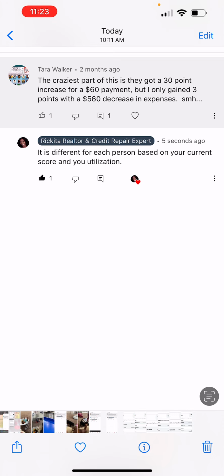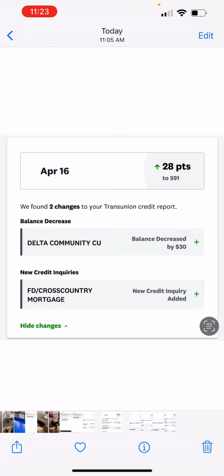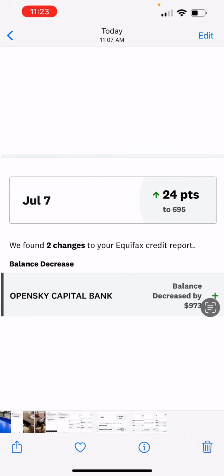And you also have to check to see too. So let me show you this. You have other changes that are happening. So like right here, their credit score went up 28 points. They're probably thinking they should have gotten more than 28 points, but they didn't. And the reason why is because they got an inquiry added to their credit reports. So you've got to see if there are other factors happening, which is making it so that your credit score is not going up as much.